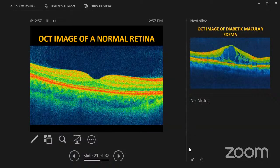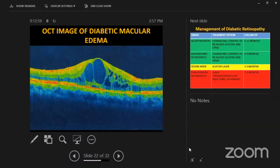If you compare this image with the image that I'm projecting here now, this is diabetic macular edema. This means these small elliptic spaces are fluid within the retina cells. This patient may or may not have very good vision, and the outcome depends on the stage that the patient presents with.